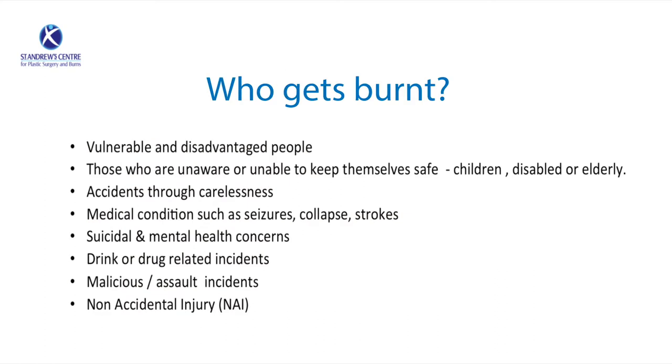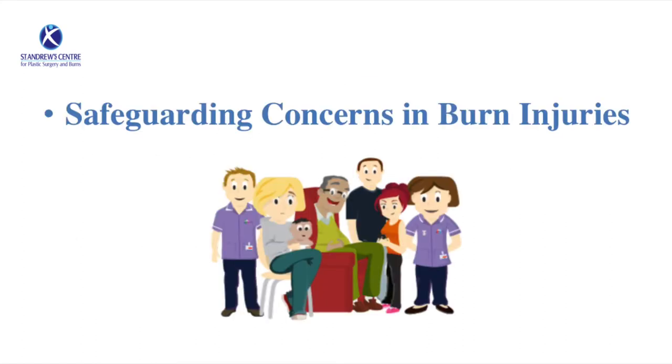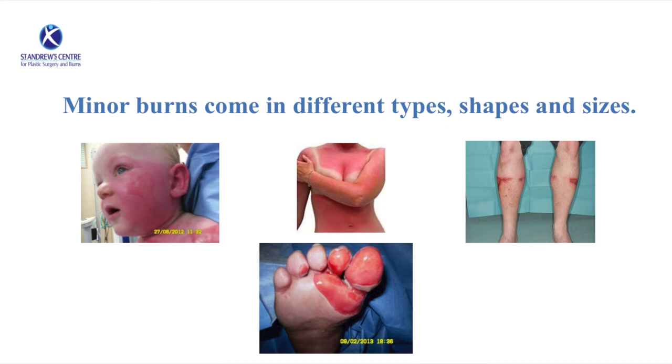Who gets burnt? Well, burns often happen to the most vulnerable in society, perhaps those with drink or drug problems, the children or the elderly, or medical conditions, such as if they have a seizure or a collapse. It's very important, therefore, to always think about non-accidental injury and safeguarding in burns patients. Burns come in different types of shapes and sizes.